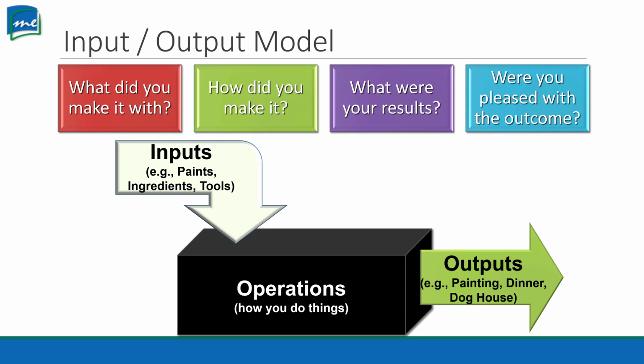Or you might want to say, okay, I'm going to go to McDonald's or Chick-fil-A or Burger King or any of the other places out there. Or you might say, you know what, I'm going to have a salad. Either way, the input-output model is the very basic thing in supply chain management.